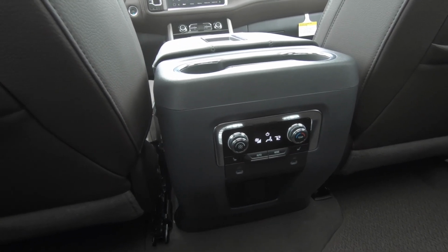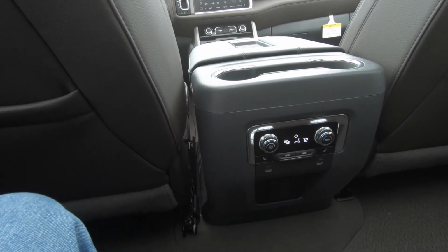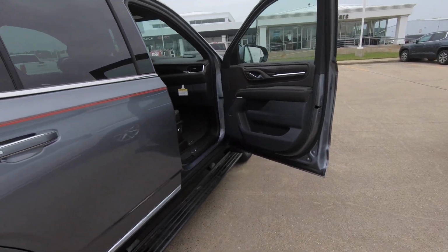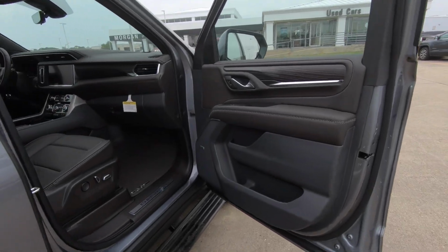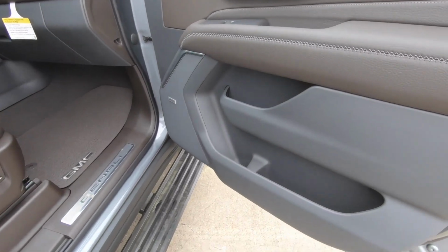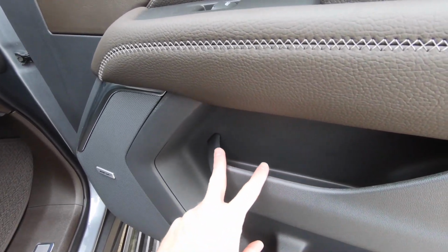Yeah, that would probably make the price go up. But if you're willing to pay that price, heck, why not? Overall, the interior space, whether it's cargo or passenger space, is plentiful. And there is a lot of storage space throughout, if my mouth will allow me to pronounce storage space.